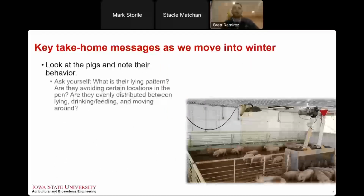So, key take-home message, and I just talked about this, but laying it out a little bit more. Look at the pigs and note their behavior. Ask yourself, what's their lying pattern? Are they avoiding certain areas? Are they evenly distributed, doing different activities? Are they moving around? Again, this is going to give you the best indication if that environment's right. Too hot, too cold, maybe the gas concentrations are too high, maybe there's a cold draft on them, but the pigs are going to be that best feedback.